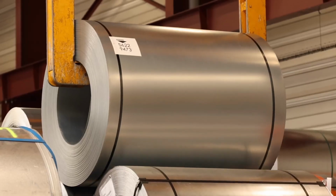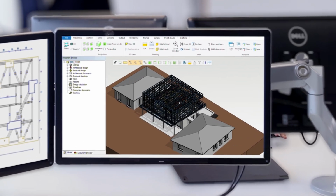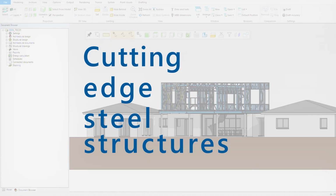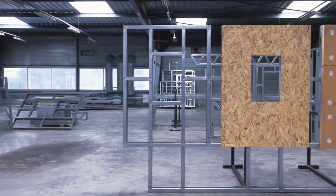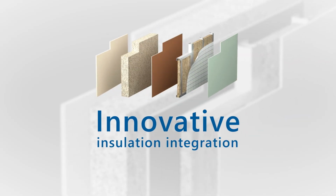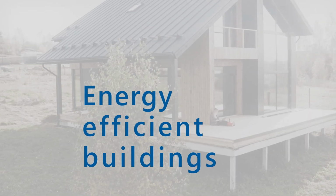Light steel's characteristic as an outright transformative material is undeniable. With automated BIM software like Vertex BD, Sweelco's integrated design team is pioneering cutting-edge steel structures that keep customers coming back for more. Sweelco's innovative insulation integration exemplifies a leap forward for energy-efficient buildings.